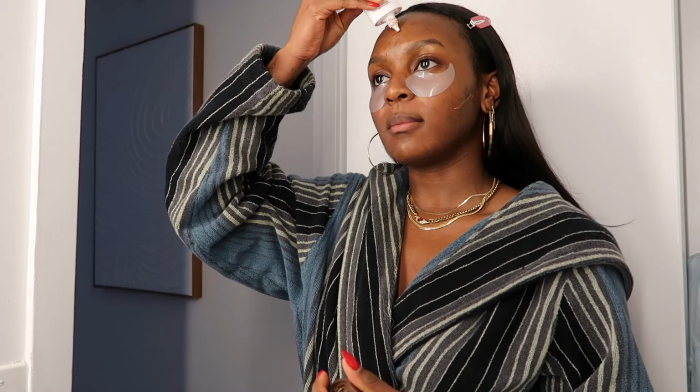I like to use this as my base to my makeup. This product truly, I feel like, changed my life. I never really found a good glow primer base that was my skin tone to the T, and this one really matches my skin tone really well. It makes my makeup look flawless.